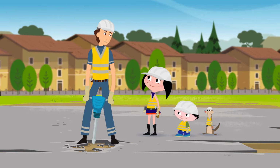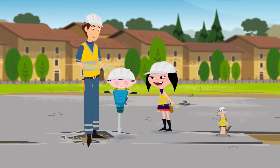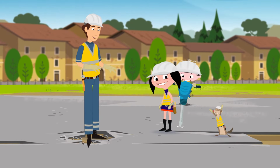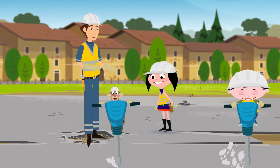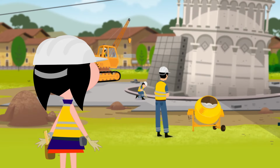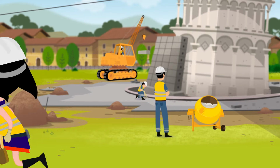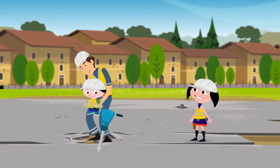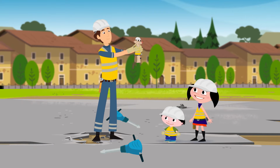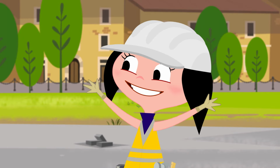Let's go get a better look at what they're doing. Oh, hi again. Here to help? Can we? Sure. This is so fun. My turn. I bet it. Oh, I know what's happening here. You're making the base stronger. That's right. The ground is just too soft for this big, heavy building. So that's why it leans. Yeah. So now we're going to try and make the ground stronger so the tower won't fall. And it'll be nice and straight.